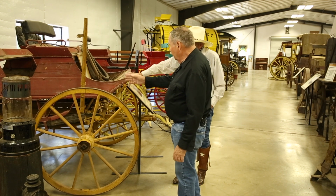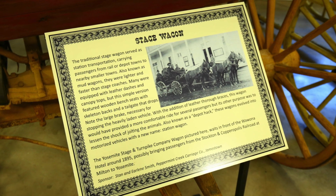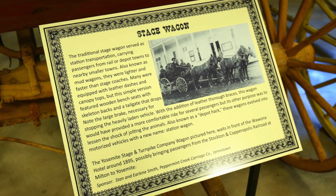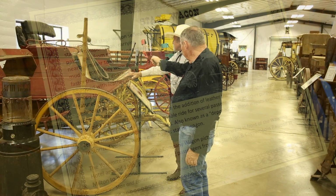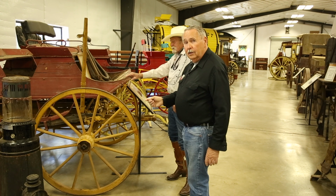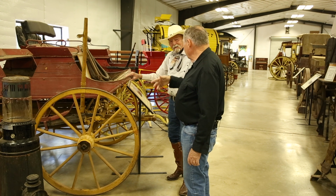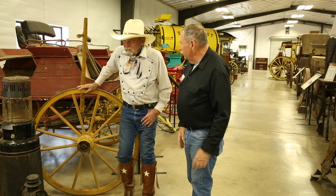okay, the front seat, it's permanent. You can see on the seat perch there that it's permanent. But the last two, those are removable. And the same thing on this Democrat wagon over here. So if you don't need to haul passengers like that, you can just remove the seats and put supplies in.